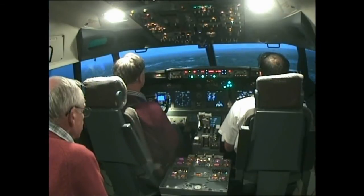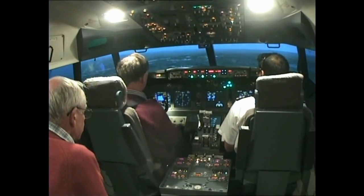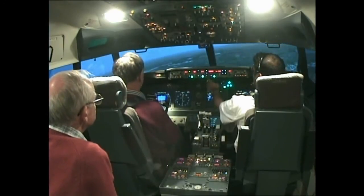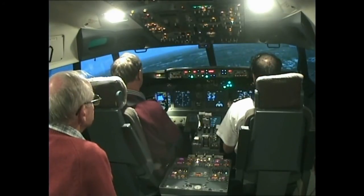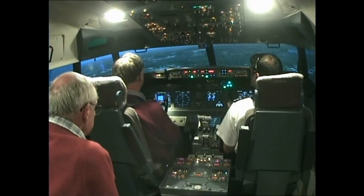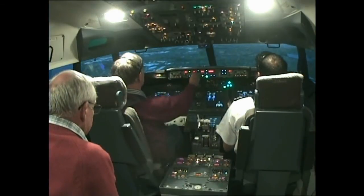There you go. Hold it there. So we're a little bit to the left, are we? That's right. That is correct. So we need to fly to the right. You're chasing those dots. That's it. A little bit left. Speed to 145.